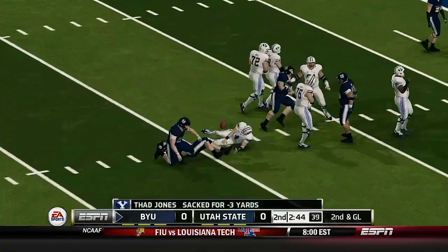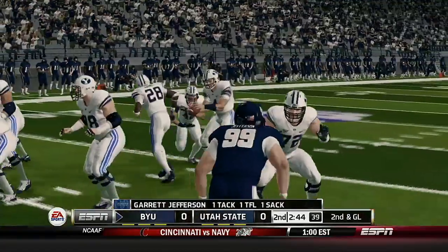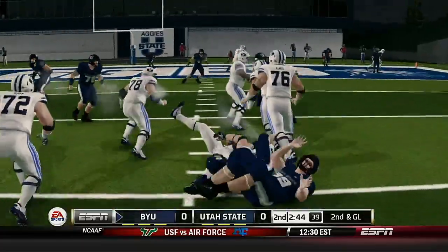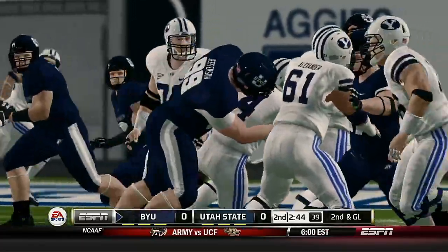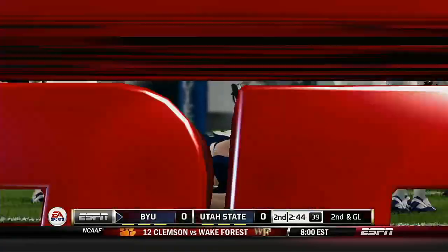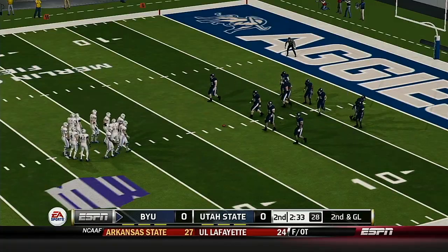And he's level at the 12. Man, as an offensive lineman, this is the worst thing you want to see, is your quarterback not only getting sacked, but getting hit like that. Those linemen better pick that quarterback up and start doing a better job of taking care of him. Tenth play of the drive.